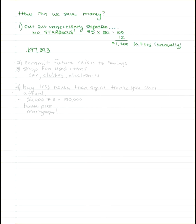Another thing that you could do is commit future raises to savings. So, for example, I am probably going to get a 3% raise this academic year. And at the moment, I don't need that extra 3% for survival purposes. I'm surviving just fine without it. So what I could do is commit that entire 3% to savings and not spend it. That's a great policy to have. Or you might agree to spend just half of it on boosting your standard of living and put the other half aside for retirement savings.